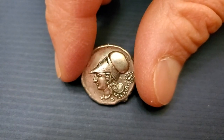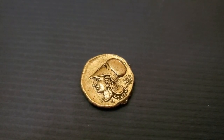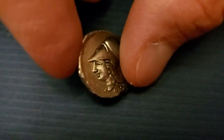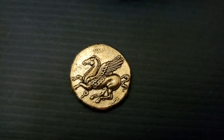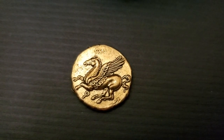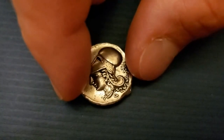Now here you see on the reverse the helmeted head of Athena facing left, and on the obverse you'll see a flying Pegasus flying towards the left there. This coin's approximately 22 millimeters in diameter, and again this is a museum reproduction, silver plated.